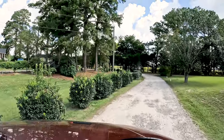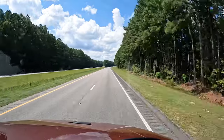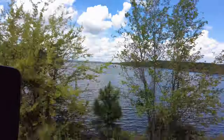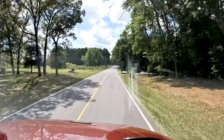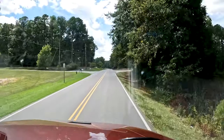It's time to move on. The next camping destination was Jordan Lake Recreation Area, 4 nights. Jordan Lake sits in the middle of North Carolina, about 30 minutes west of Raleigh or south of Durham. This man-made big reservoir of water is part of the Jordan Lake State Recreation Area. In 600 feet, arrive at 558 Beaver Creek Road on the right.